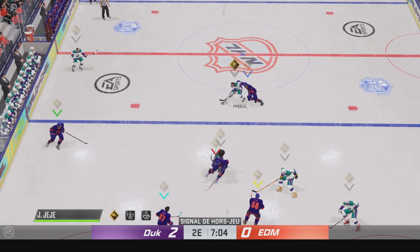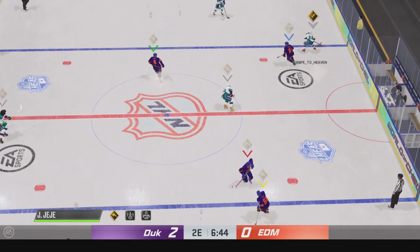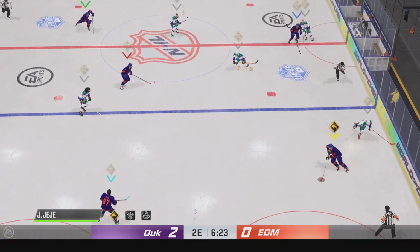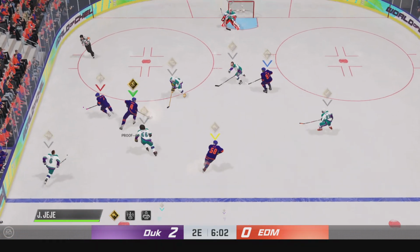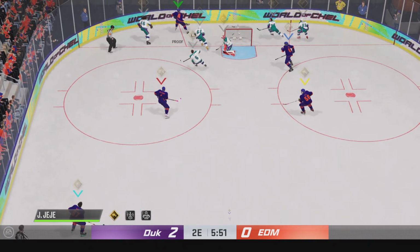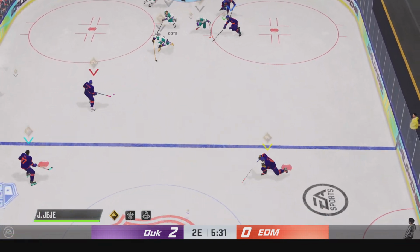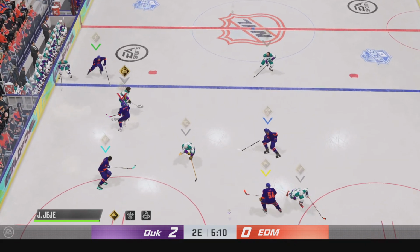Through the middle of the ice, they enter the attacking zone. Anaheim's looking to break out. Slides it across to Abdullah. Feeds the puck across to Wolf. Oh, what a smart heads-up play. The Ducks gain possession. They try to maintain possession inside the defensive zone.